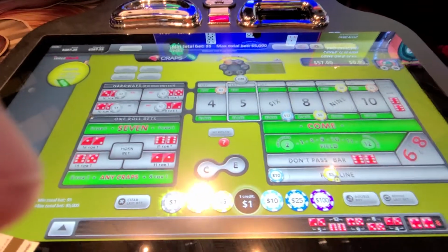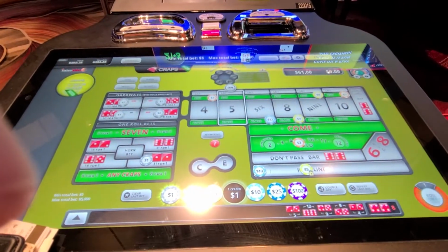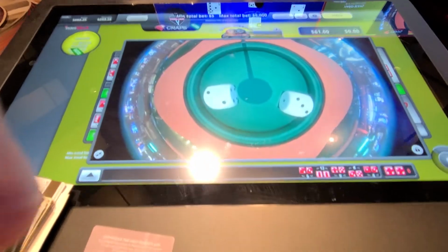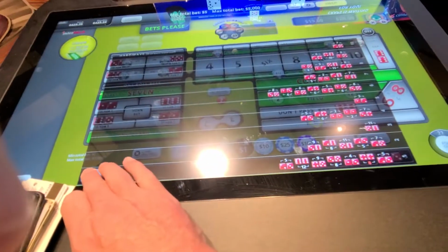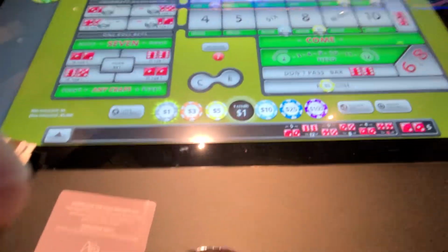Lots of 6 and 8s here lately. So what do you do? Do you play the trend, or do you five frontline winner? There's the last twos. I don't know if you saw that. So the last twos are right there.